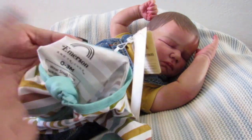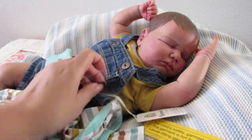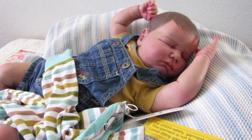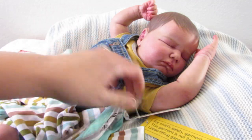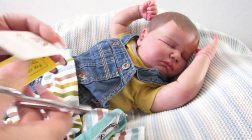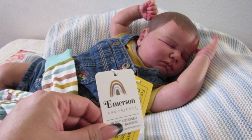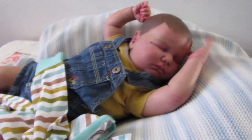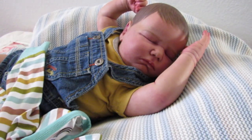I've heard of this name a long time ago, and I never got to use it for one of my babies. Let me get some scissors. And then when I bought that sleeper, I was like, oh my gosh, why did I not think about that name? Doesn't he kind of look like an Emerson? I think he does. And then his nickname will just be Bear. I don't know. We'll see.